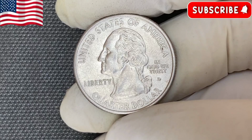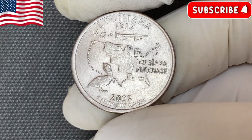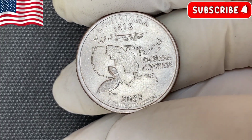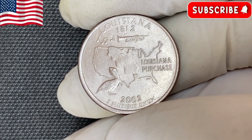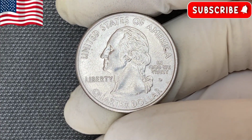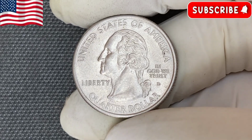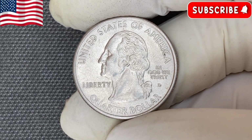But the most intriguing detail? The image of the Louisiana Purchase, the iconic land deal that doubled the size of the United States back in 1803. The design even includes a small outline of the United States, highlighting the land acquired in that monumental purchase. It's not just a coin, it's a tribute to Louisiana's lasting legacy in shaping America.